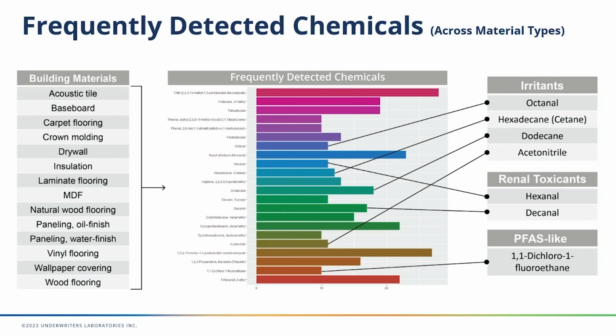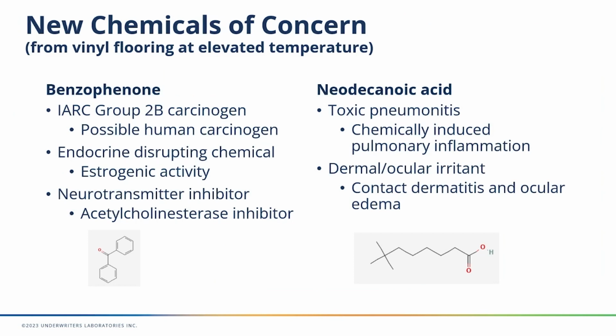And actually, going to the next slide, one of the things we saw in some of the vinyl flooring were some chemicals that we had never seen before from vinyl flooring in any tests that we've done over the years. At the elevated temperature, we saw two chemicals, benzophenone and neodecanoic acid. Both of those have pretty significant health concerns. Typically, we would not have seen them at normal conditions, but at the elevated conditions, we do. One of them is a potential carcinogen and endocrine disruptor, and the other one is a strong pulmonary irritant that can produce chemically induced pneumonitis, as well as a strong skin irritant.